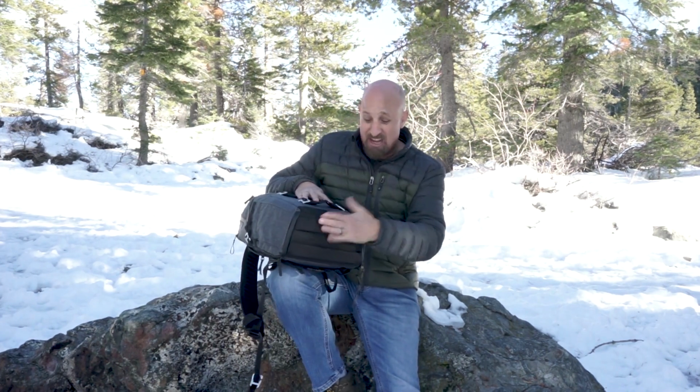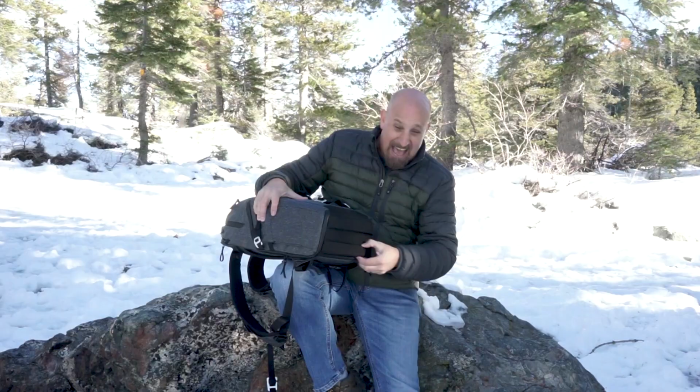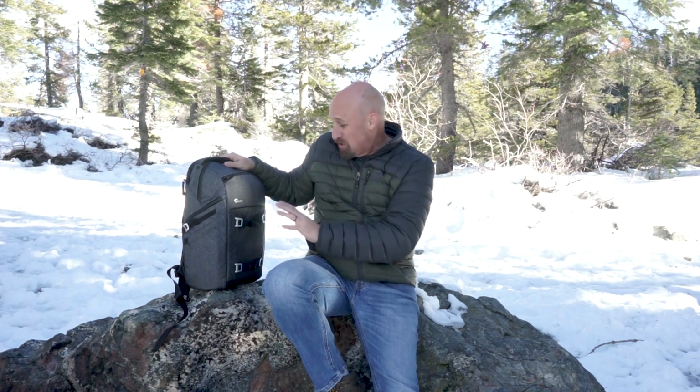And the bottom, check this out. This bottom has got this extra ridge of padding on the bottom. This is because we're always setting our gear on top of things, and that's going to be the weak point as far as protecting our gear. They have really padded that up.